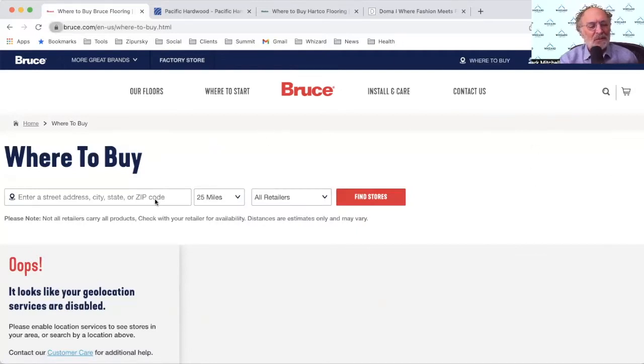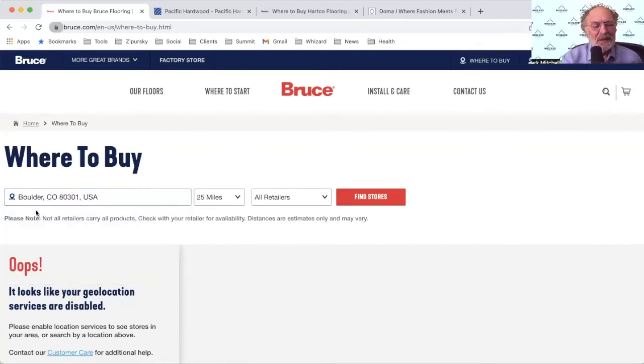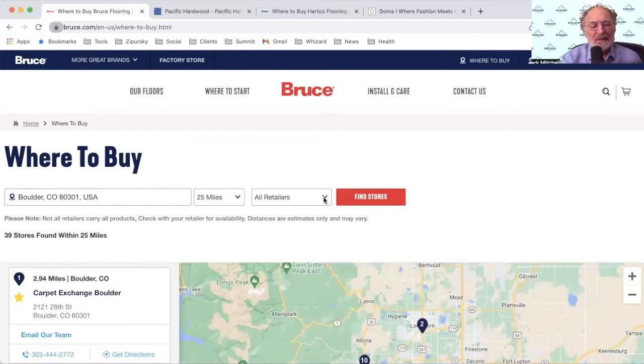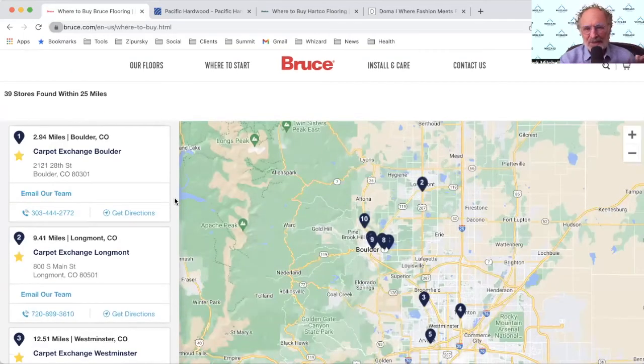So, okay, I'm going to put in my zip code here, and it says all retailers, independent retailers, home centers. Okay, I'm not sure that's where I would put the breakout, because maybe I don't know the difference between an independent retailer or a home center. Once again, I always want to be assuming that my customer is not that knowledgeable, so I want to help them.